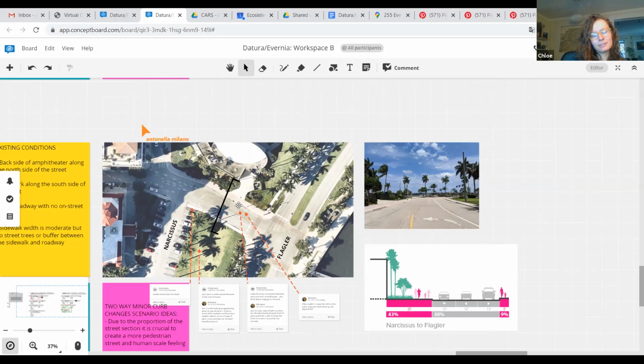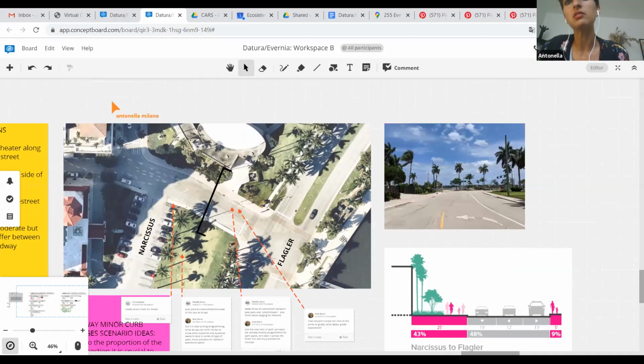You're probably trying to get to the waterfront from Evernia further up, but how can it be more active than just landscape on one side and the back of an amphitheater? Yeah, I agree that connecting them would be helpful for that. Connecting will be helpful, and also connecting to Flagler, because there's a crossing here.